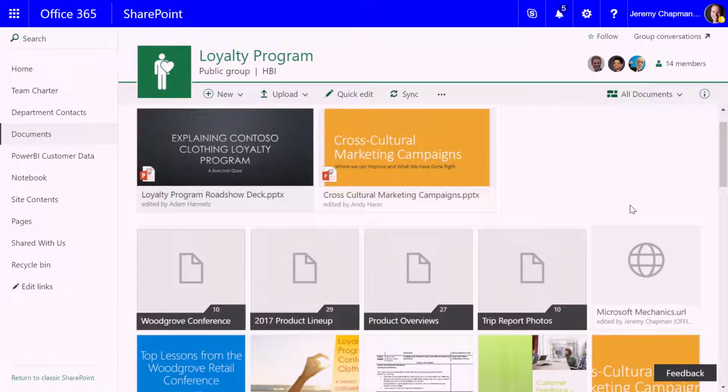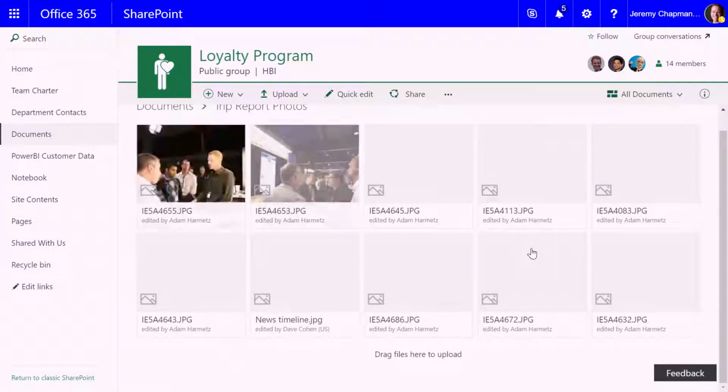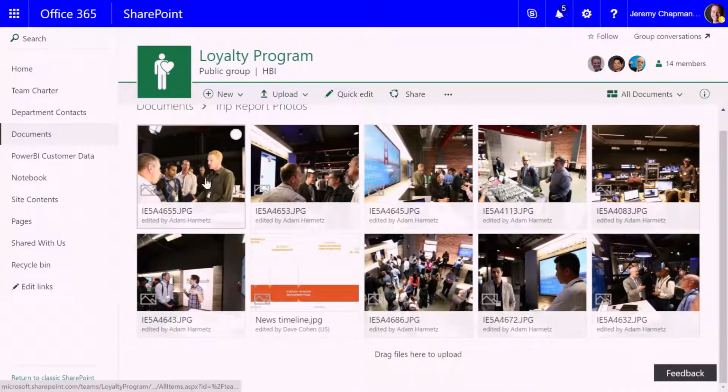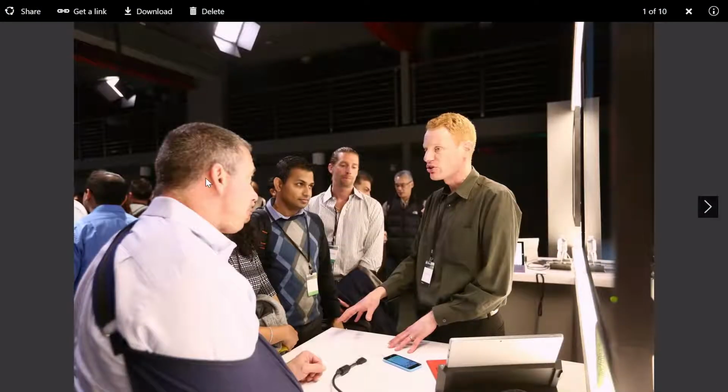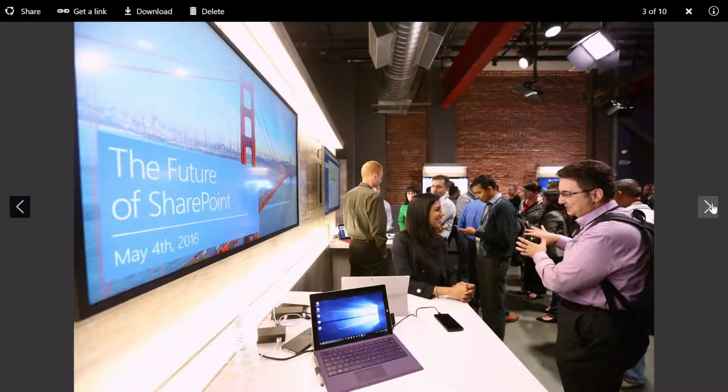And one really cool new addition is the ability to look at photos in a slideshow mode. So here we have some trip report photos, and I can see thumbnails of those photos, but to really see the power of how those photos actually look in full screen, I can get a great new experience here and really thumb through all of those very quickly on this device to really have a nice, rich content consumption experience for those photos.